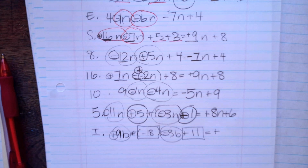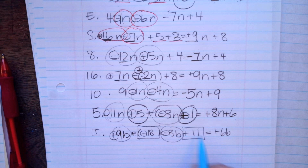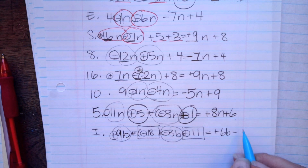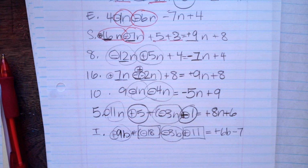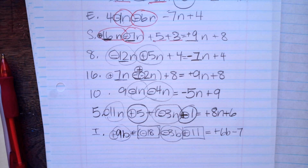6. So it's 6b, and then I have a negative and a positive. Biggest integer wins the sign, so my answer is negative. I have a positive and a negative, so I subtract 11 minus 18, and it is 7. All right, go ahead and try set 2e.